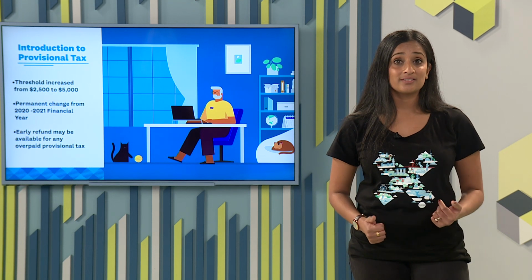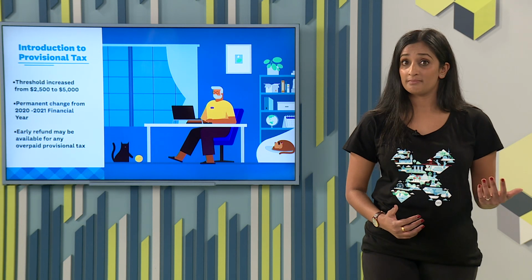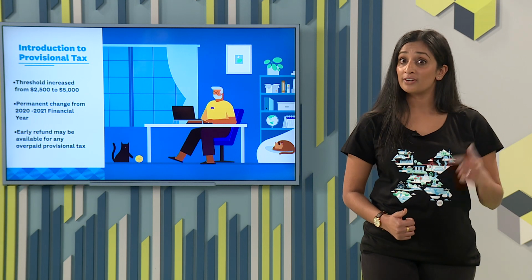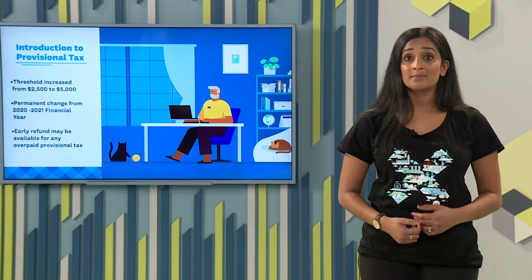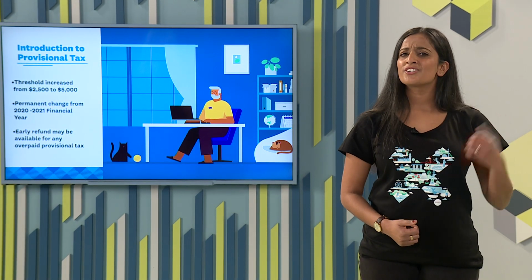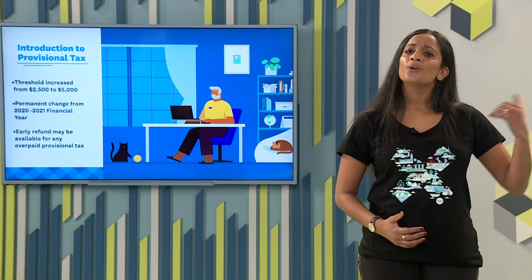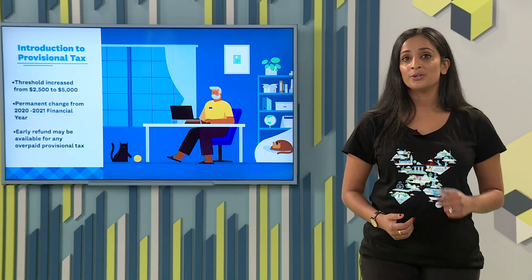So secondly, if you believe your business has overpaid provisional tax, the Inland Revenue have actually advised that they can arrange early refunds. So make sure to check that out if you think it's applicable to you. But on the flip side, if you want to continue paying in instalments, you can actually make voluntary payments to the Inland Revenue. Or why not chuck that money in a separate bank account and keep making payments there? This just means you have the cash there in the bank account, and when it comes to your tax bill at the end of the year, you've got the funds to pay it, and there's no surprises.